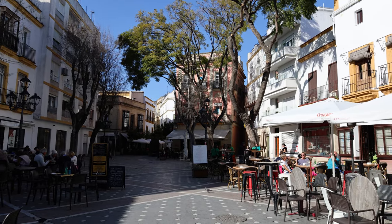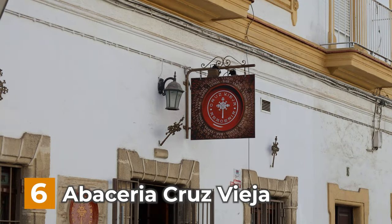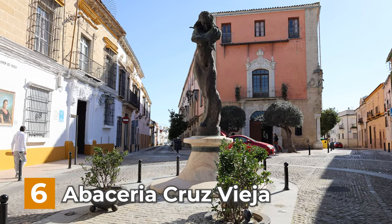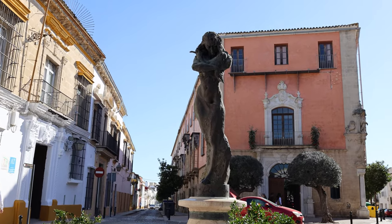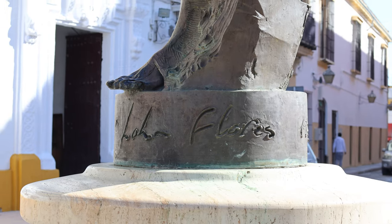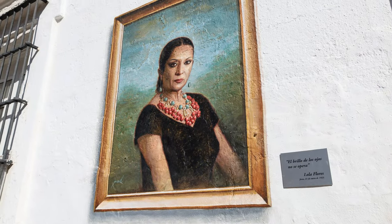Next up, as number 6 on our list, we go for some food at a great place called Abatería Cruz Vieja. It's located very close to the statue of the famous actor, singer, and flamenco dancer Lola Flores. She was born in Jerez and is considered the biggest exporter of Andalusian culture to date.